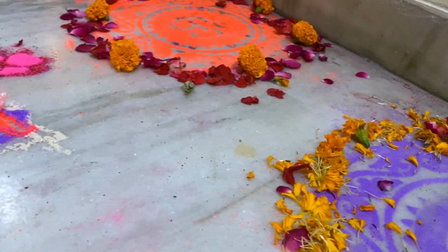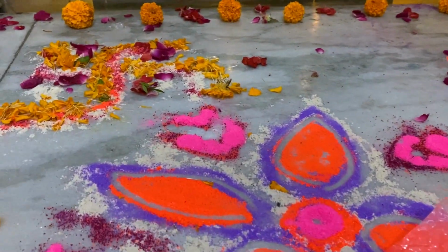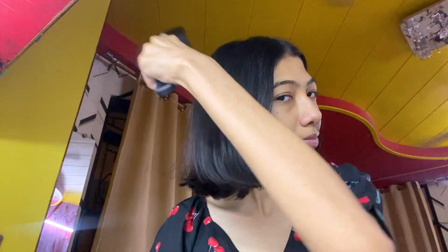It looks so beautiful. So now it was time to actually get ready, so I just washed my face with some water, and after that I put this lip serum onto my lips and I just combed my hair. Didn't do much, but after that I decided maybe I should get a little bit more ready.